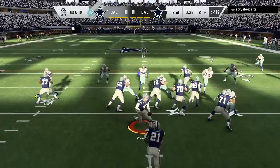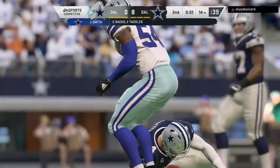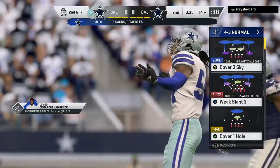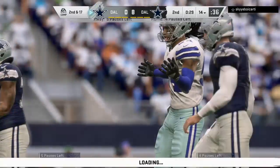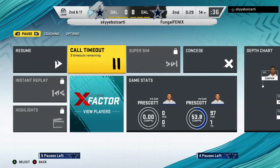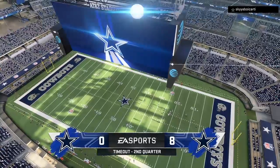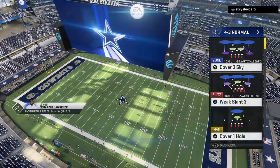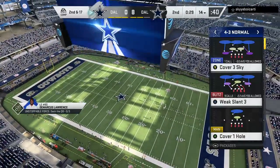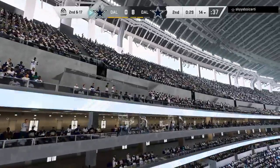Does the fact that you're down on the scoreboard influence what you do? Rush coming, and he's taken down. Jalen Smith picks up his 2nd sack of the afternoon. Now the Cowboys going to burn the first of their timeouts as the clock will stop with just under 30 seconds to go in the first half.